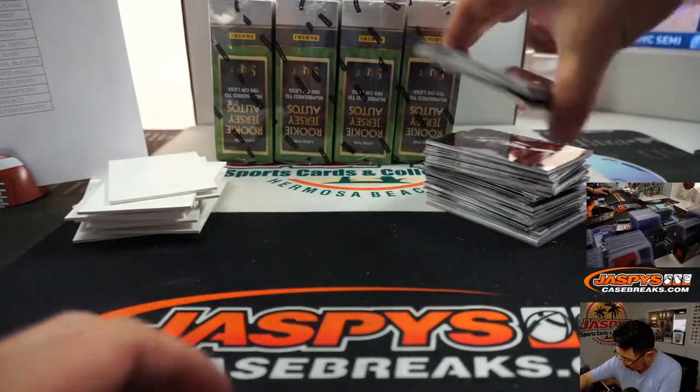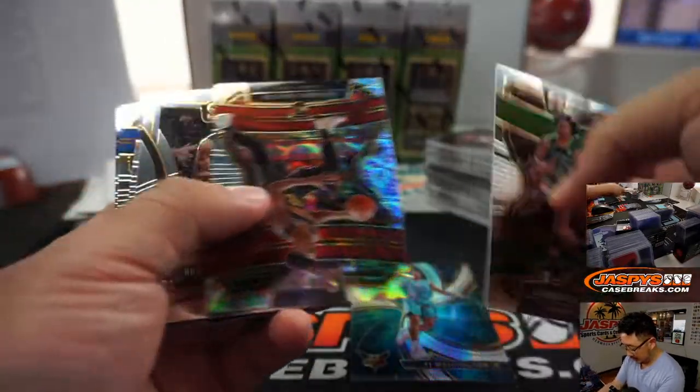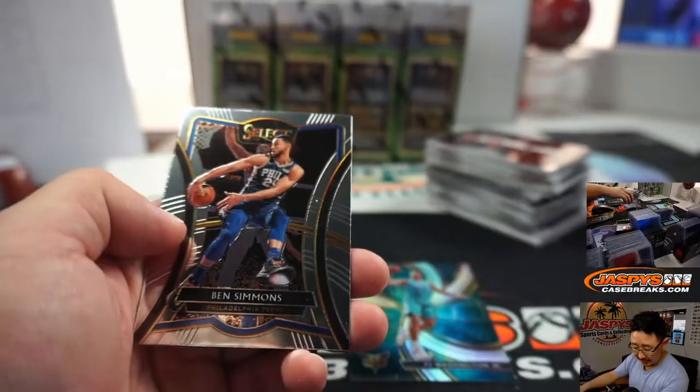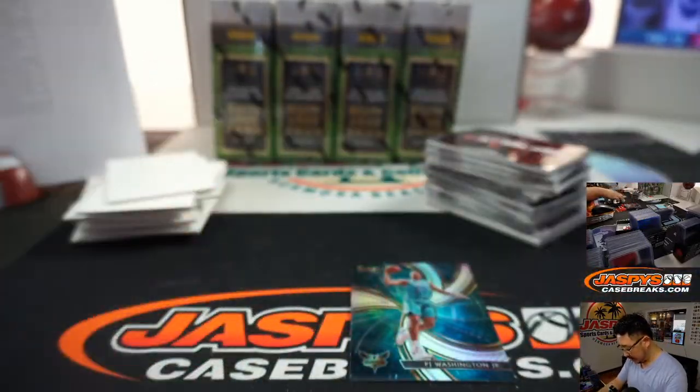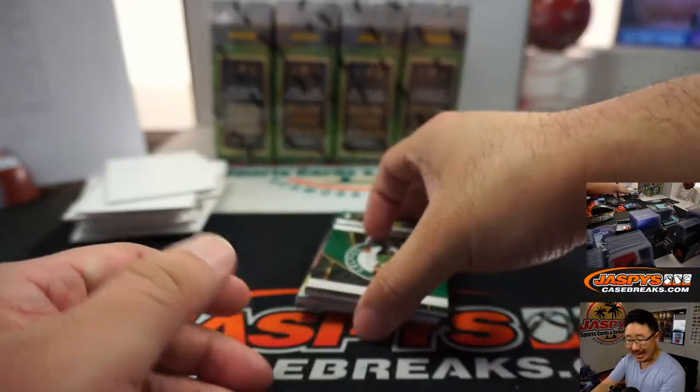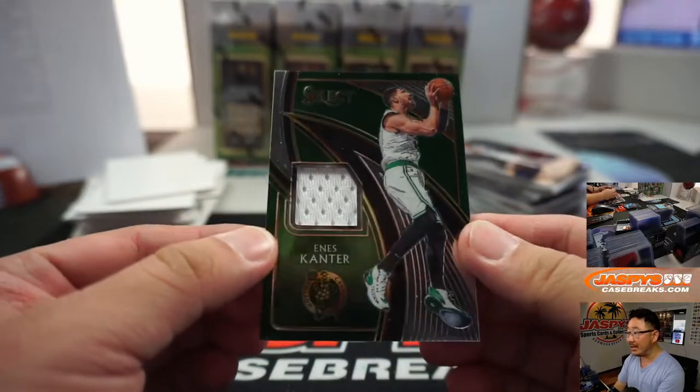All right, next box. PJ Washington. Devin Booker, red to 199 for the Suns. Mark Mathson. The PJ Washington will go to Jeff Loboda. Enes Kanter will go to Michael Leone and the Celtics.